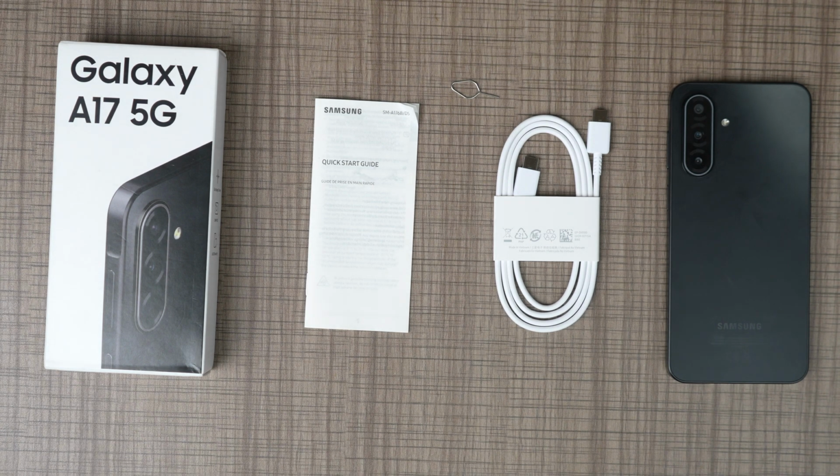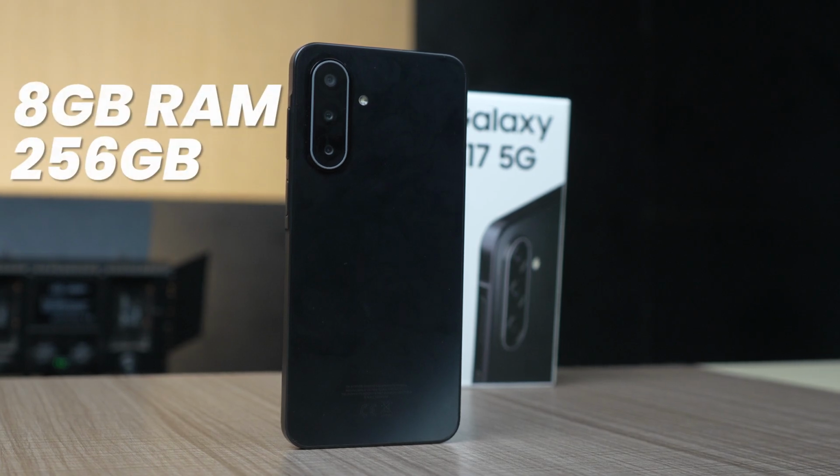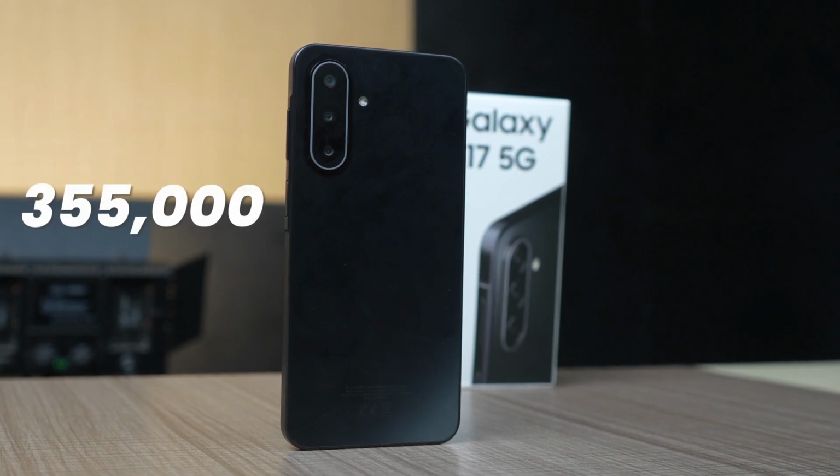to C cable, and SIM ejector tool. As usual, you must spend more money to get a case and 25-watt charging brick that supports power delivery. I have the model with 8GB RAM and 256GB storage space, and it costs 355,000 naira.